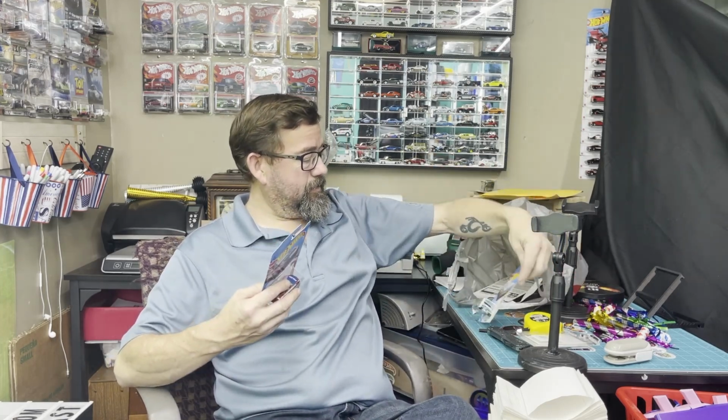Stopped by Walgreens. Had to go get a battery for an optic that I put on a pistol. And while I was there, I just checked their Hot Wheels. Picked up a few things. And these are copyright 2017. So everything they had on their pegs was 2018 stuff.